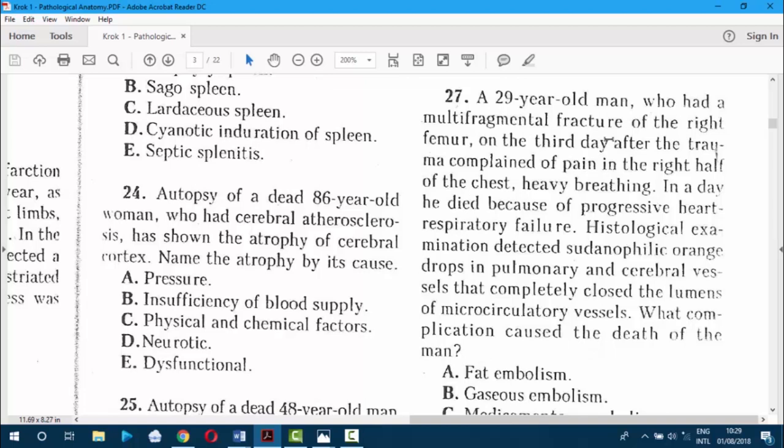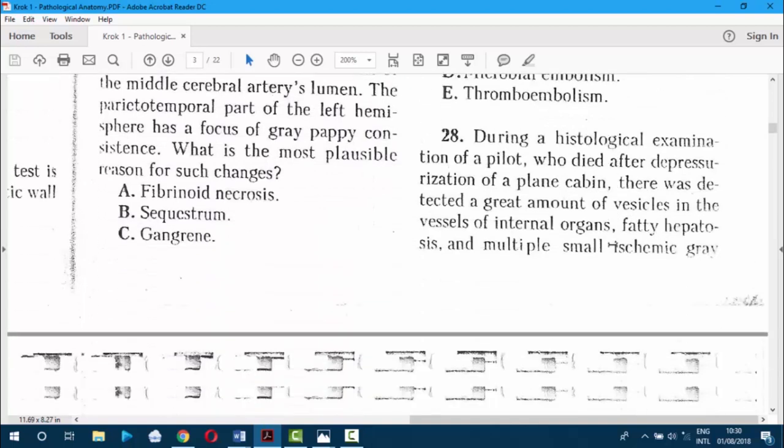Look at this: there's a fracture. Now, anytime you hear of a fracture leading to blockage of something, we are talking about what? Embolism. What is embolism? Embolism is the passage of a blood clot, that is thrombus, or fat, bone, air or gas, or foreign substances in the blood vessels. Now, with the history of multifragmental fracture, the type of embolism that closed the lumen of the microcirculatory vessels is fat embolism. That is fat embolism.